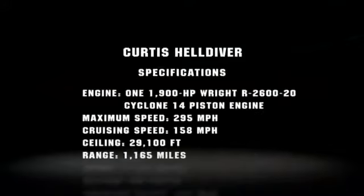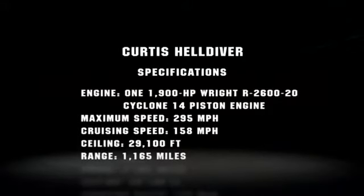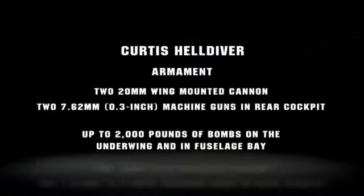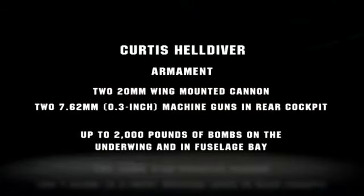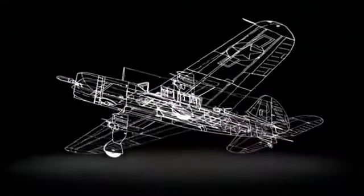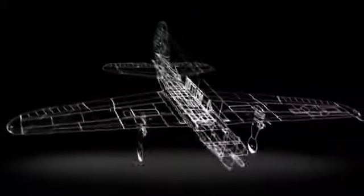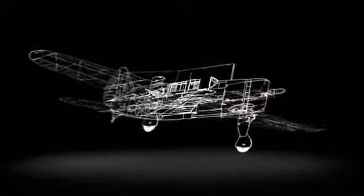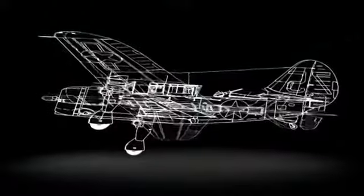The Curtiss SB-2C Helldiver was a carrier-based dive bomber produced for the United States Navy during World War II. Developed to replace the Douglas SBD Dauntless, it was a much larger and faster aircraft, able to operate from the latest aircraft carriers of the time. The Helldiver could carry a considerable array of armament and featured an internal bomb bay that reduced drag when carrying heavy ordnance.